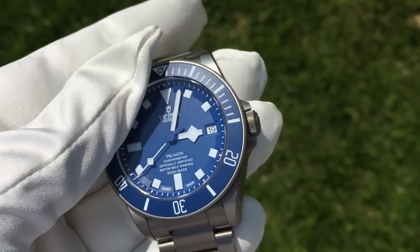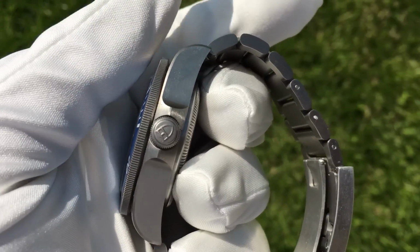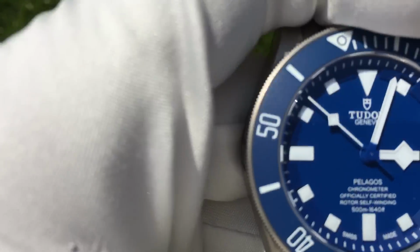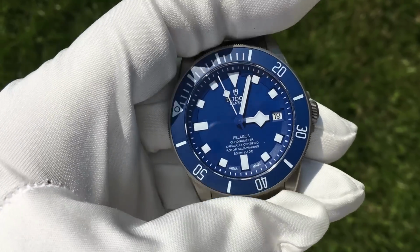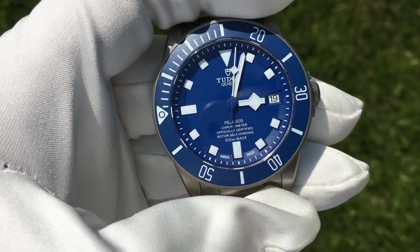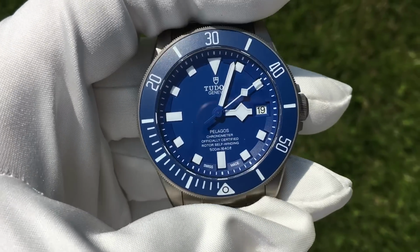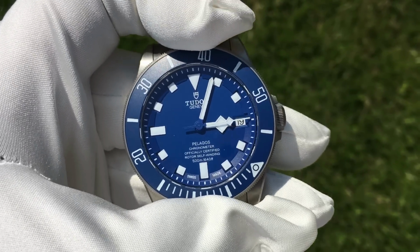I really like the integrated crown guards. The crown is extremely easy to grip, and it's signed. This bezel is spectacular. And the sound is just extremely crisp, very bright, sort of like a metallic tink, tink, tink. It's a 60 click. So that gives you a real definitive click in between each minute.